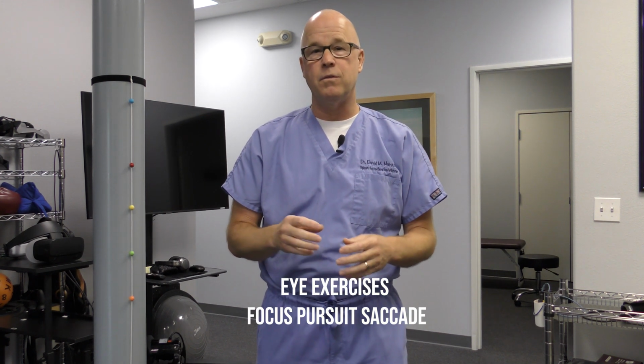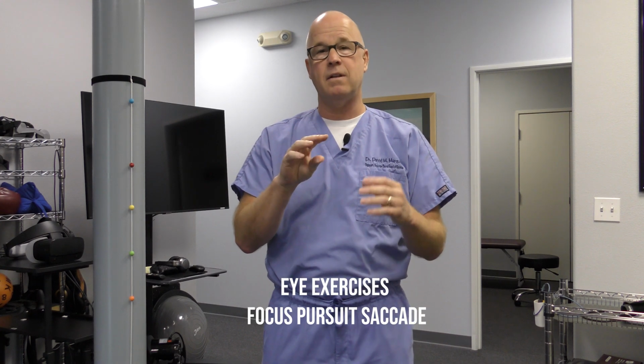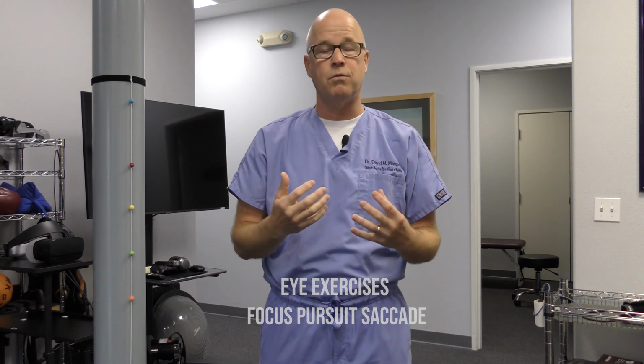Well, there's three predominant movements that the eyes go through that you can break down into specific exercises. One is called a pursuit, and that's simply the eye going from point A to point B. The next one is called a saccade. That's the eye quickly going back to point A again. And then the last one has to do with convergence and divergence. So the eye is focusing in on something and then letting go again. That's really it. Those are the three main categories.